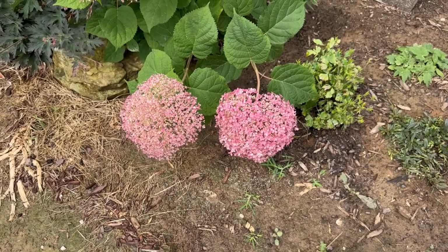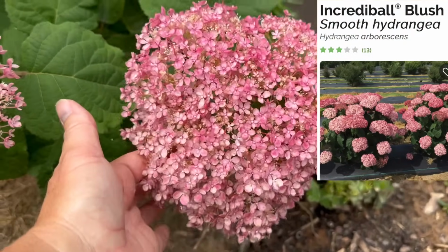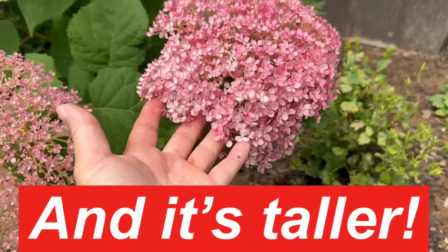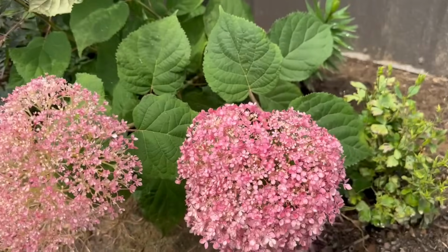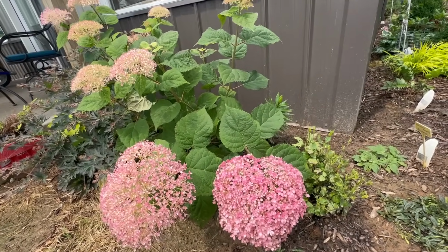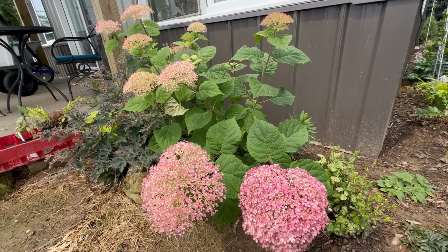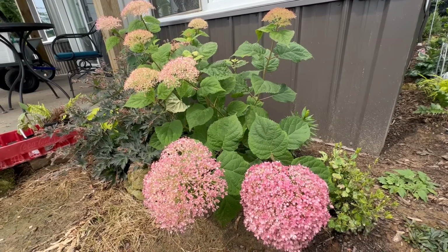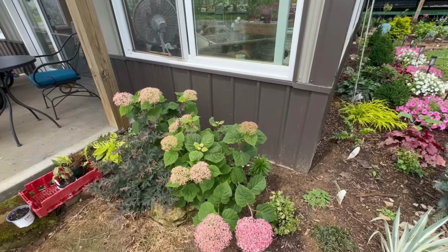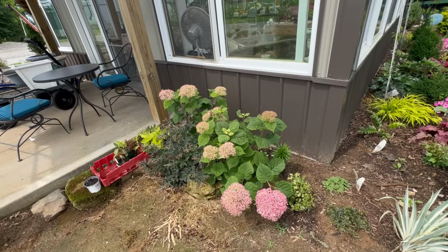This is my Incredible Blush Hydrangea. It's like the Wee White, except it's a blush color. These here have drooped pretty bad, mainly because of all of the rain we've had. But you can see some of the stalks are nice and tall. I don't think this actually gets enough sun here, surprisingly. It seems like it wants to reach out for the sun, and this is on the east side of the building. So, you know, it gets morning sun, but it doesn't get a lot of afternoon sun.